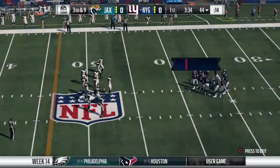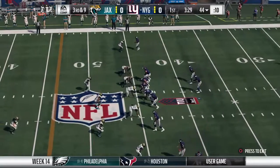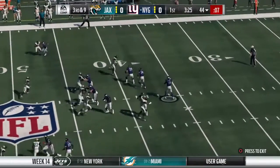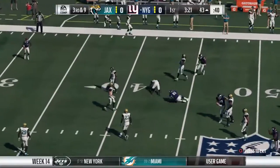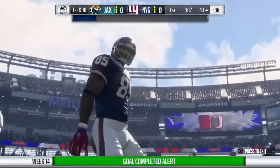The Giants on 3rd down, just 1 for 3 thus far. This is 3rd and 9. Let's go! Operating from the gun. Flynn. Over the middle, complete. It's Young. They give him 12 yards and a 1st down.